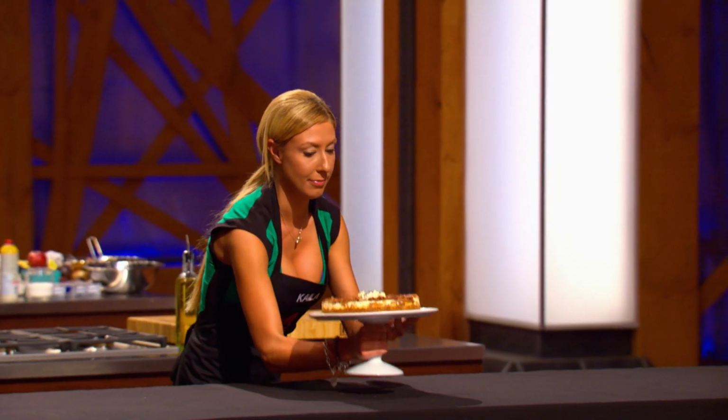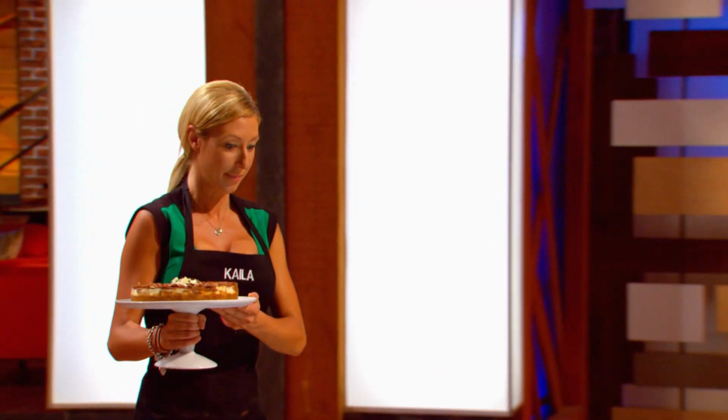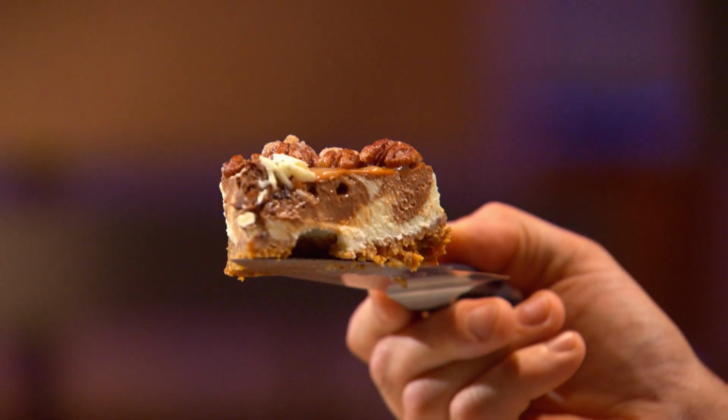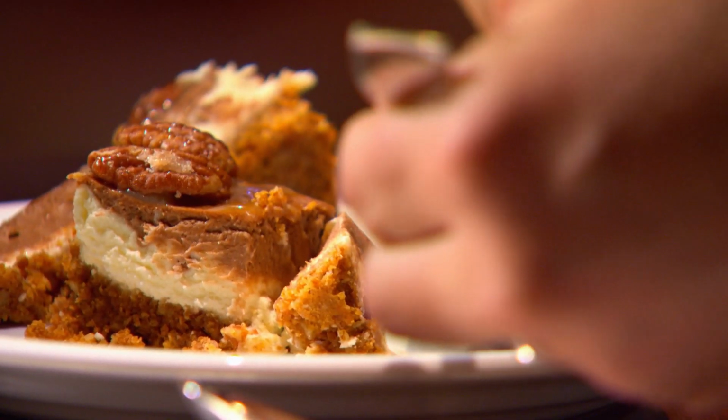Kayla, please bring up your cheesecake. Lordy. I'm super stressed out because it doesn't look as pretty as I thought it did, and something as small as that could literally send me home. Wow. You did a nice marbling effect. You missed a little bit of crust, though. Yes, Chef. But I give you marks for definitely standing out from everyone else. The only thing I'm concerned about here is that you didn't really honor the main ingredient, which is cheese. I just wanted to do something a little bit different.